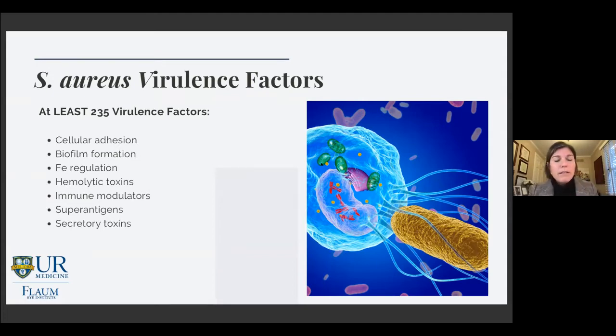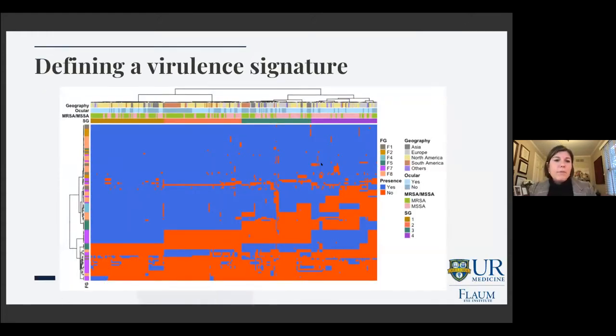And so I started to think about whether we could look at our eye isolates and our non-eye isolates and compare virulence factors. Are the same types of virulence factors found in each group, or are they different? And so what we did was define what I would call a virulence factor signature.